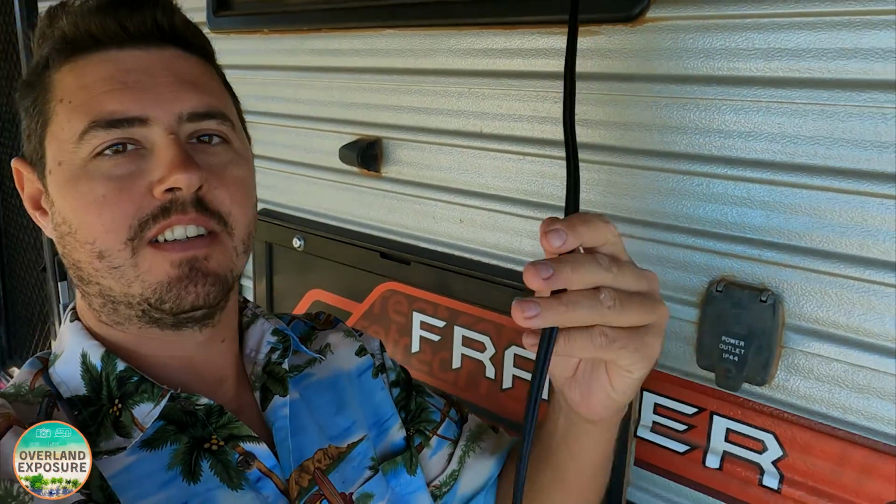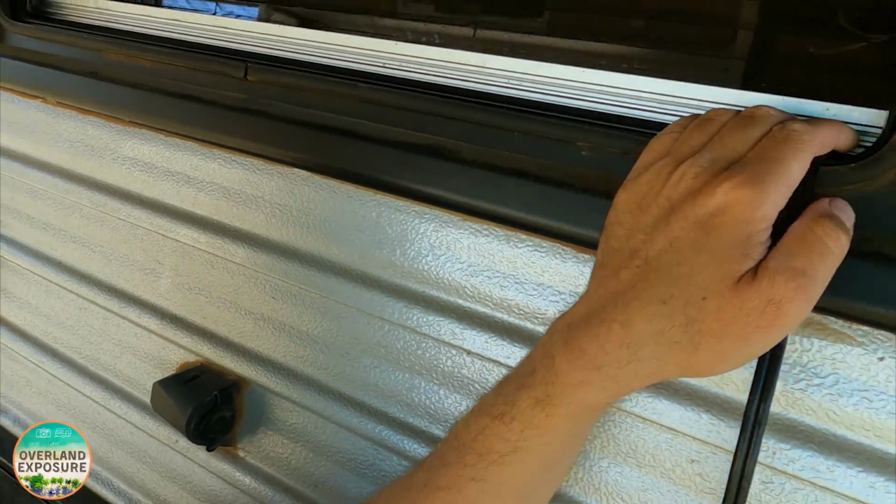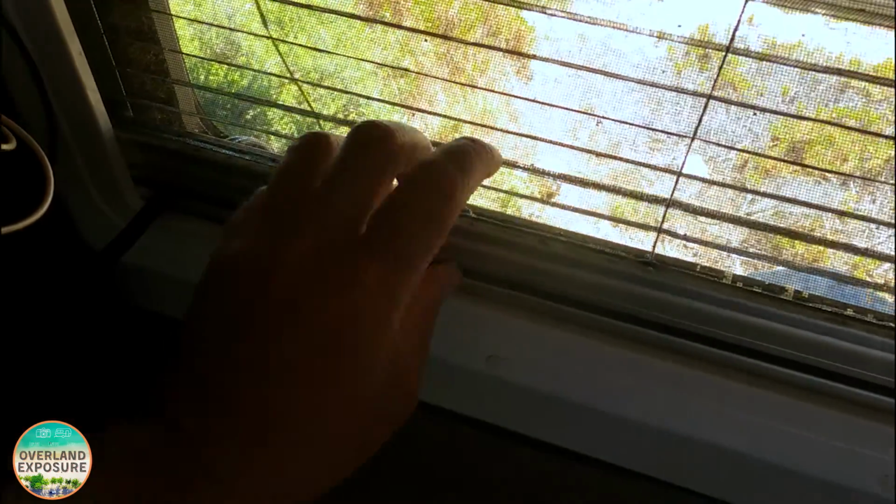Where our antenna cable comes into the caravan, you can see it here, and it goes up and in. I'll show you that from the inside. This is where the antenna cable comes inside, and so we've got this style of blinds.